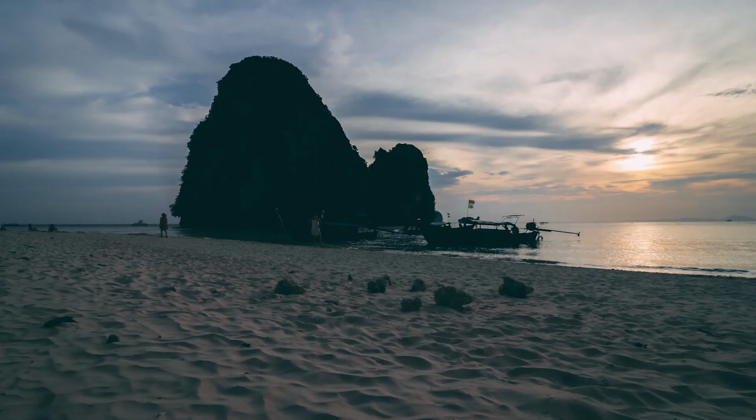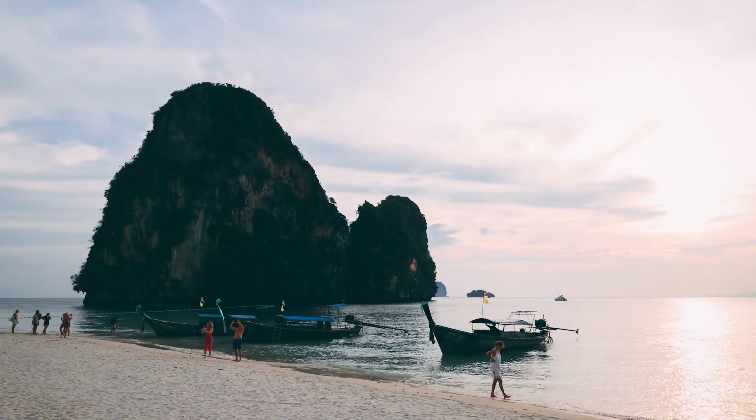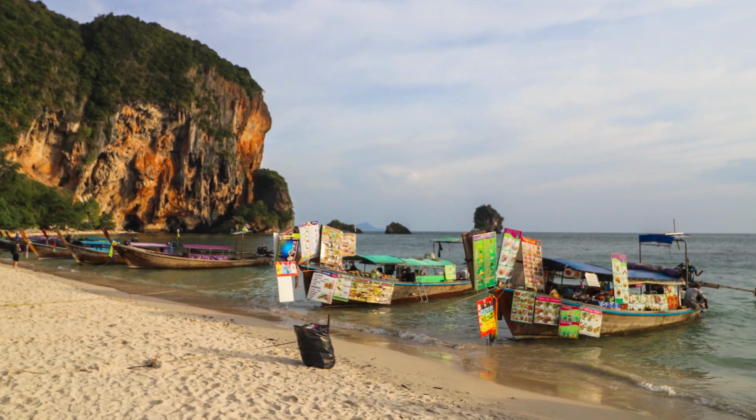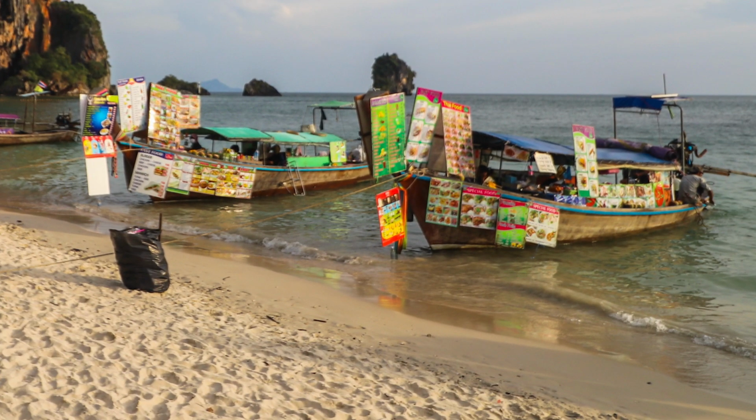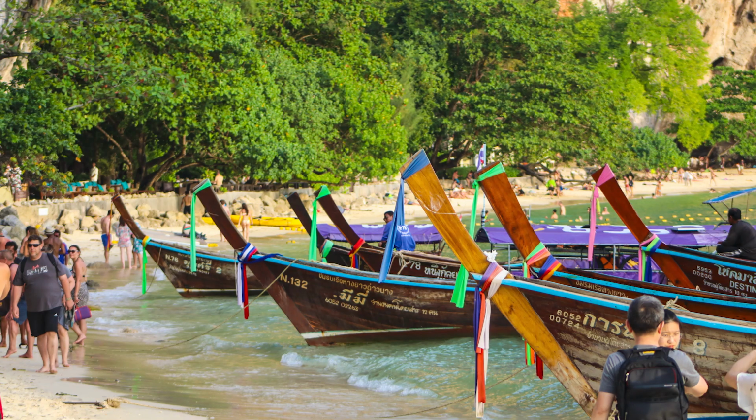Yeah, and I remember that it wasn't too busy at that point, but it was busy enough that there were some food boats, so you could even get some food directly from the sellers on the boat. That was kind of cool. You get some fruit there or other little snacks. And the boats were really fun too.